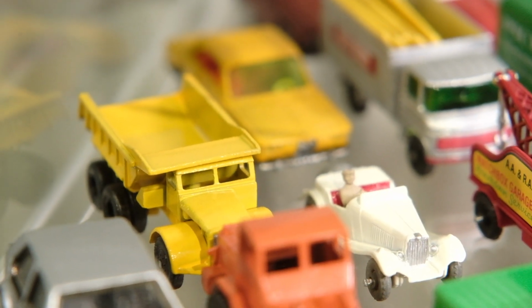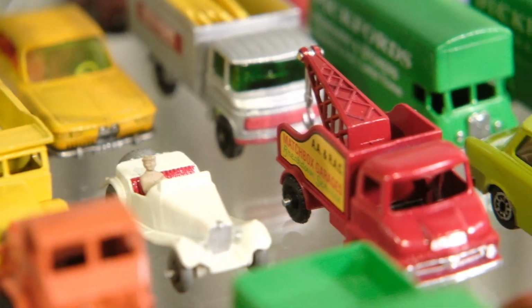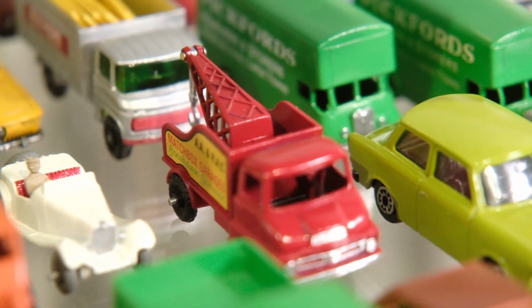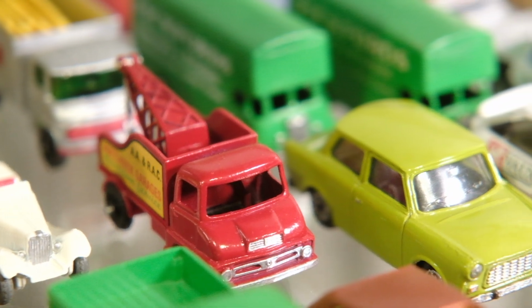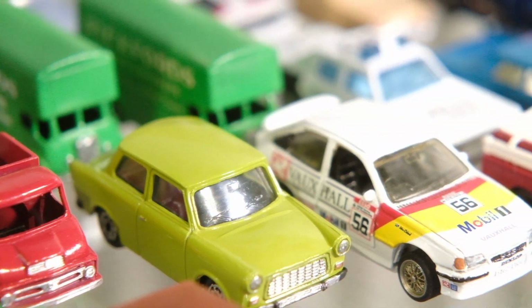Here's the 6C Euclid dump truck with the tiny MG Midget beside it. Another I must sort out wheels for is my glorious Trabant. I love this casting more than most. No idea why, I just love the unusual nature of it.